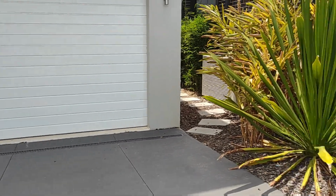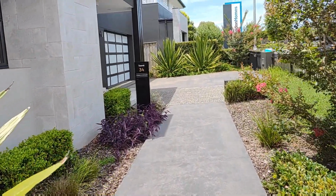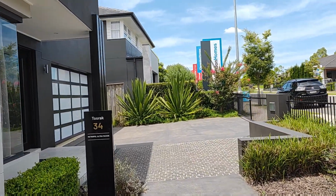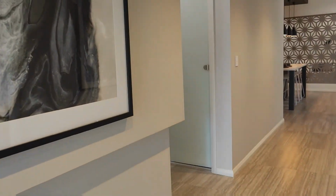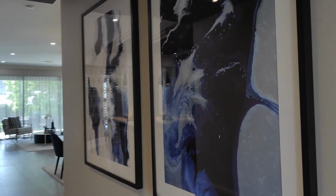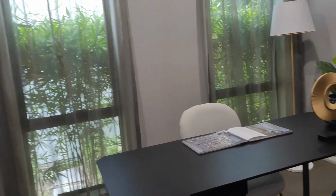So now I'm going to the next house, which is I think the last house for this company. The name is Turak. Turak number 34. That's Turak. Okay. This is not a storage, this is just a display. Okay, we continue with this building. It's pretty nice and quiet. Let's say this is a study.